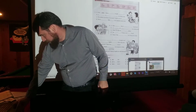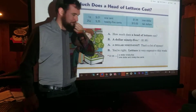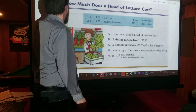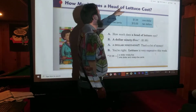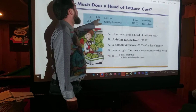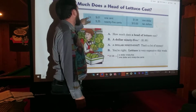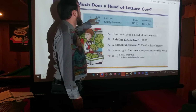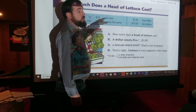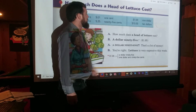Alright, so let's get started on the textbook page, page 21. Talking about buying food now. How much does a head of lettuce cost? Here we have all of these mean 1 cent, 25 cents. So if you look at that, we say 1 cent. That's 3 ways to write the same thing. Same here, 25 cents. Okay.